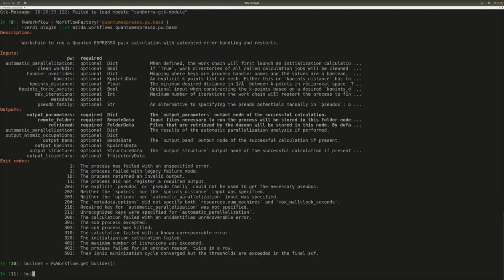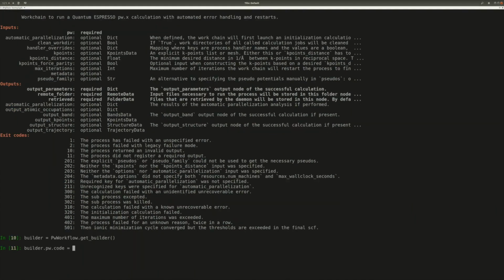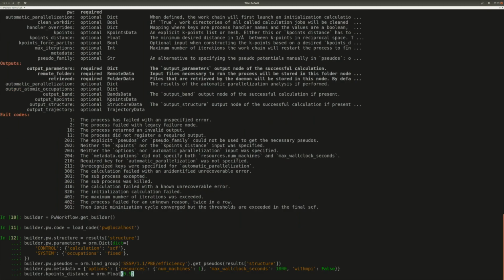As we can see, it defines many inputs. Instead of providing those as a single dict as we did before, we will now instead use a builder, which is a utility that offers tab completion to automatically discover all the inputs. To launch the workflow, we simply run the builder.